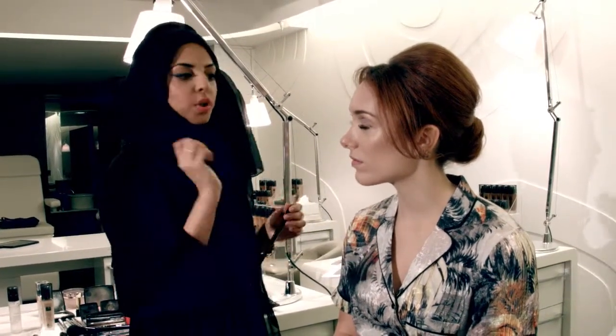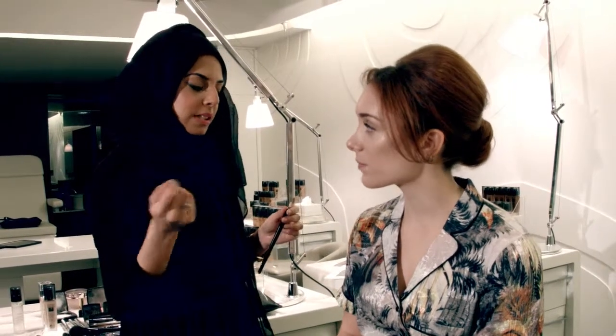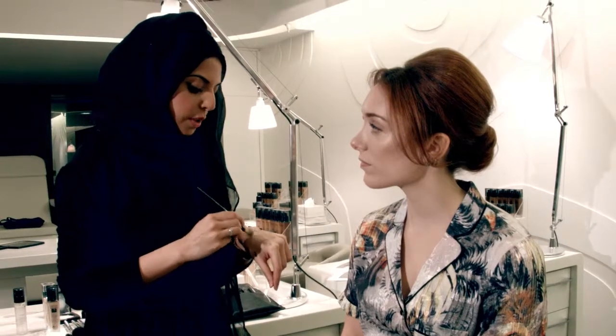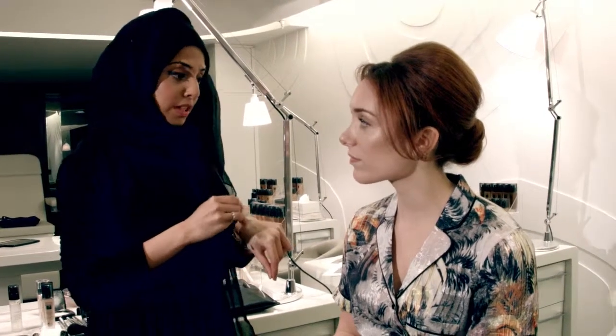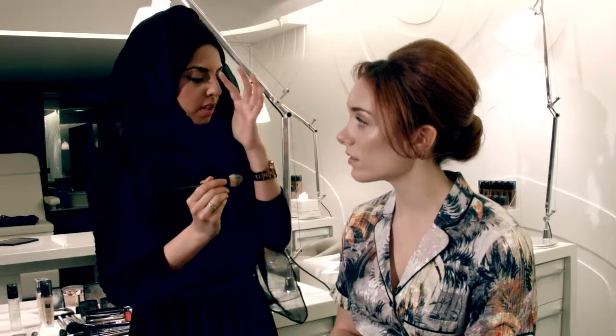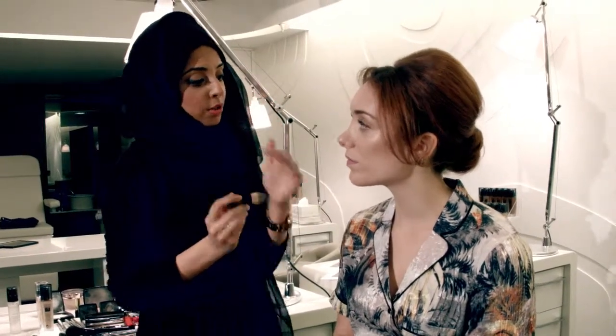Normally if we're doing a lip, you do your pencil, you fill it with your lipstick. It's slightly different from red carpet because we need to make sure it holds and we need to make sure the lips look really full. So I'm using, again, a little bit of the Top Miracle Concealer in the number one shade that we used in the triangle around your eyes.